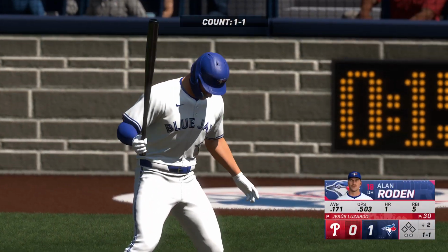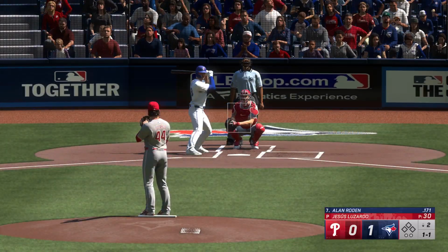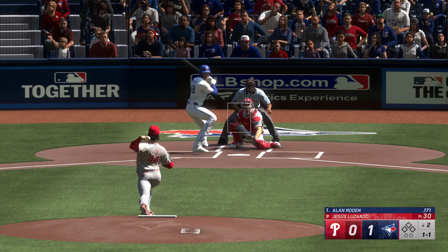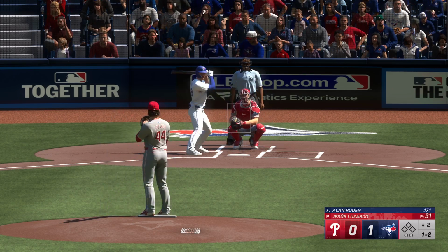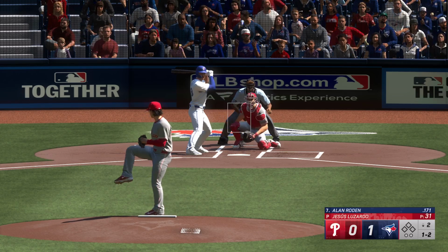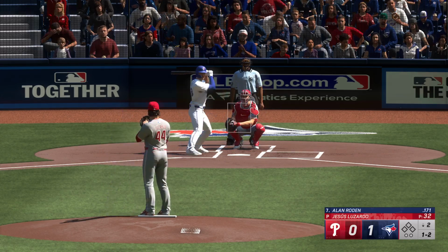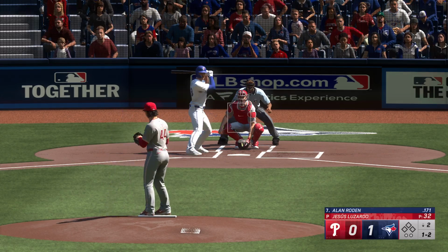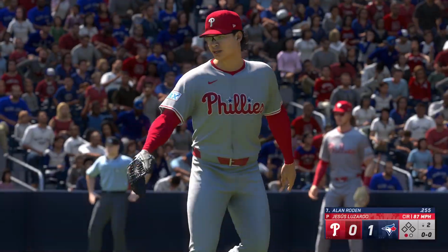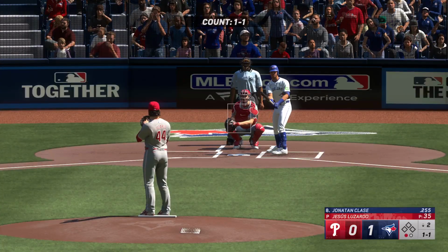Bottom half of inning number 2. And now to the plate. Here's the Toronto DH, Alan Roden. Swing and a miss as he was out front that time. Fouls it off. Still 1-2. Swing and a miss. Struck him out. And he's registered 3 Ks in this one.